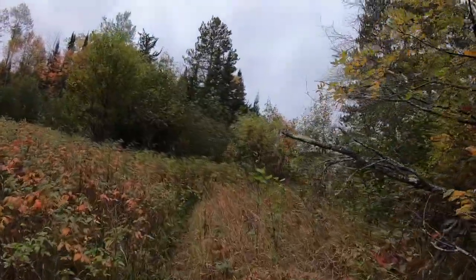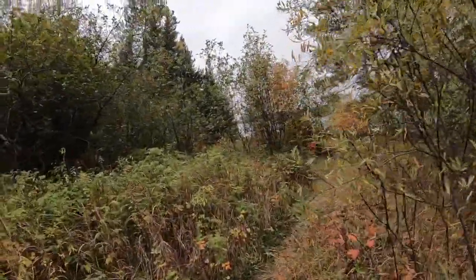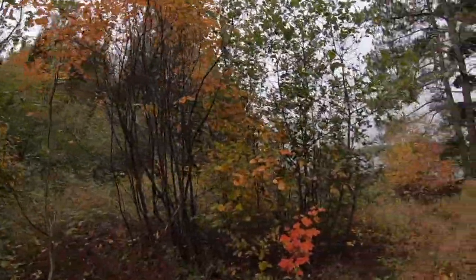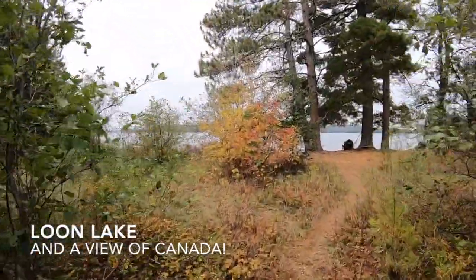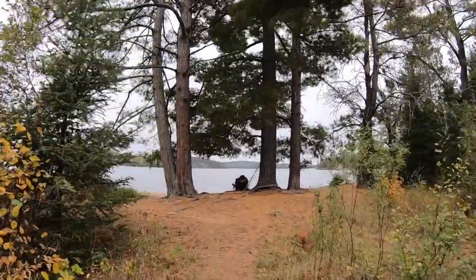Oh, how long do you think this spur or this portage was for us, Andrea? 3/4 of a mile or so. All right, but we got to walk it back. But we couldn't resist. We caught up with the canoe guys.